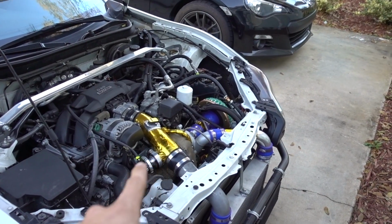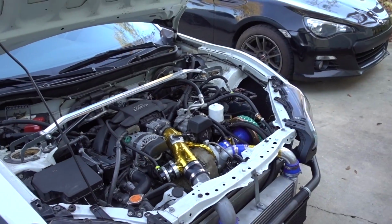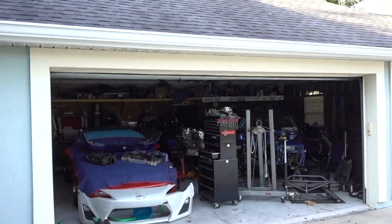Yeah. Get a turbo, they said. It will be fun, they said. No, it's just full of issues. You know what should be in there? An LS. Oh. Wait. What's that? Right over there. Oh, yeah.